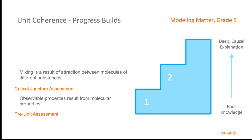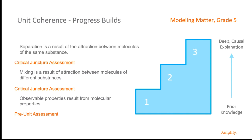So my students learn that there can be attraction between molecules, and if that attraction is strong enough, they can mix together and one dissolves. Then students take another critical juncture assessment. By Progress Build 3, students learn that separation is a result of the attraction between molecules of the same substance, which explains why oil and water just don't mix.